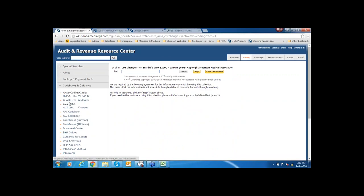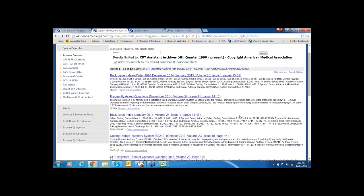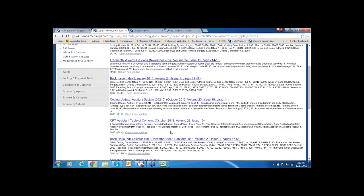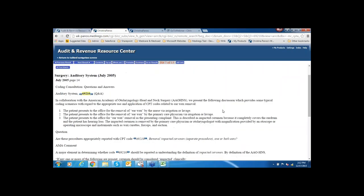Additionally, I can utilize CPT Assistant to search for changes and discussion surrounding any of those guidelines that the AMA might publish in the form of Q&A. And I know, Georgianne, you were trying to show one earlier, so I did pull that up for 69210, which was the impact of cerumen, and I believe you were referencing this 2005 edition. So you can see, you can go retrospectively as well, so you can understand the guidance specifically provided.